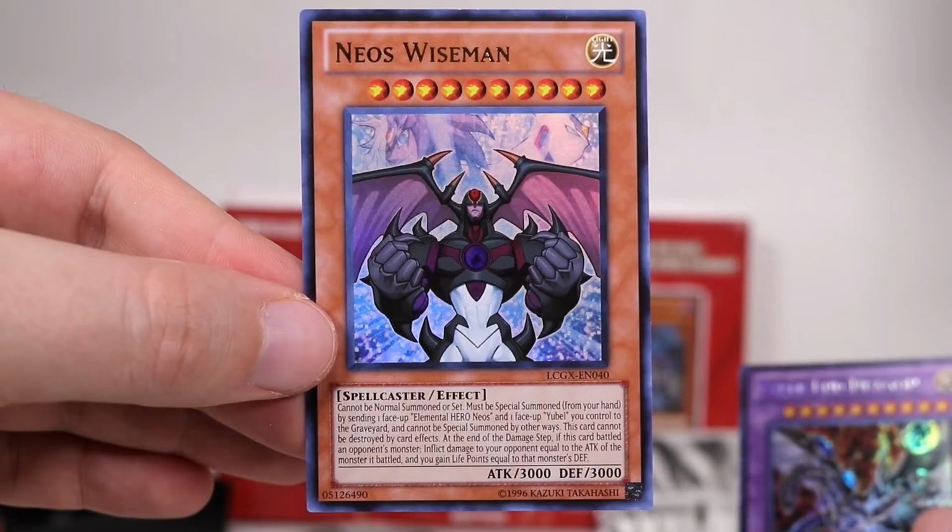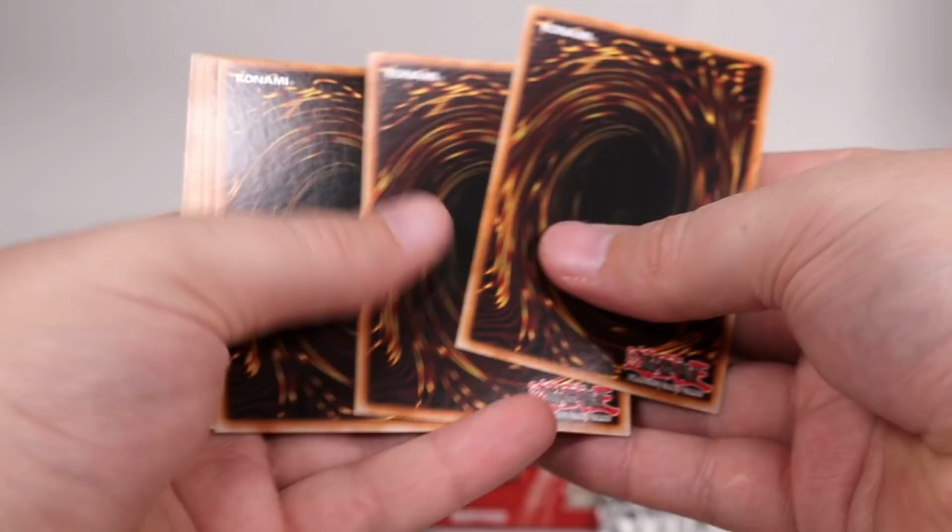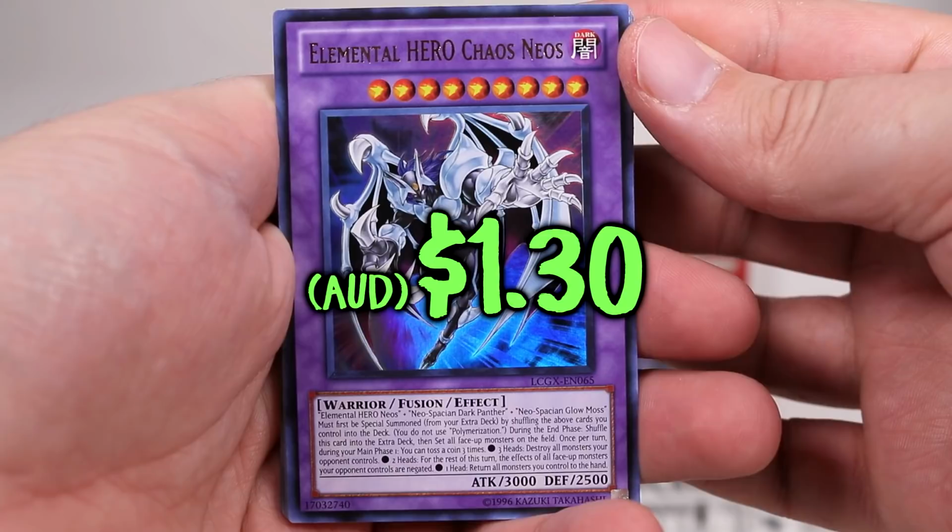3 mega packs to go, guys. What are we going to get? We don't know. Do we even... Oh, that one's got a little bit of cum on it. 1, 2, 3, 4 to the front. Do we even know if it's good when we get it? Not really. Elemental Hero Chaos Neos. I feel like that's one we've already got, maybe. Crystal Blessing. The Six Samurai.